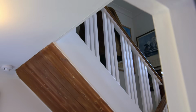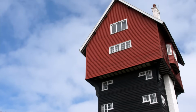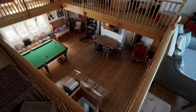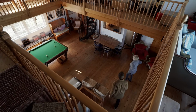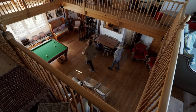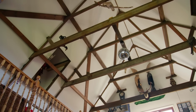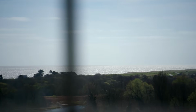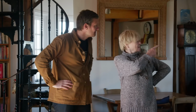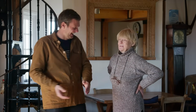But the biggest treat is Sylvia's transformation of the top. The space that was once flooded with 50,000 gallons of water is now flooded with light. What a contrast. Compared to those tiny little spaces downstairs and that tight staircase, you've got this enormous space. Exactly. And fantastic views. There's the sea. I had no idea it was quite so close. Aldeburgh, Suffolk rolling countryside, Sizewell Power Station. Full house, all the views in one.